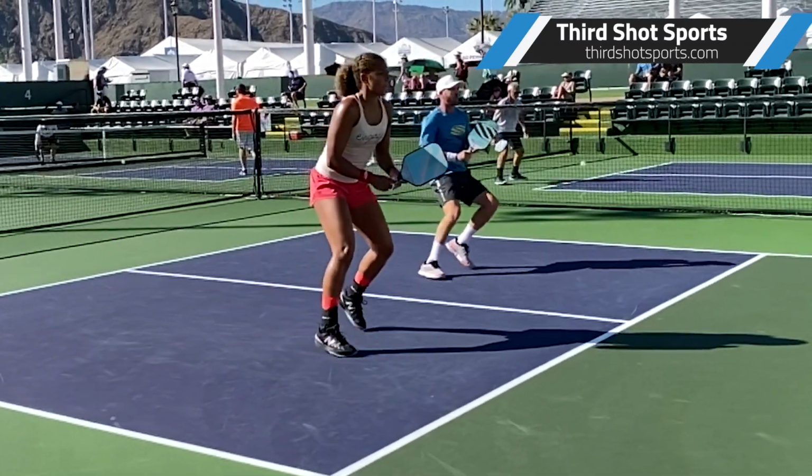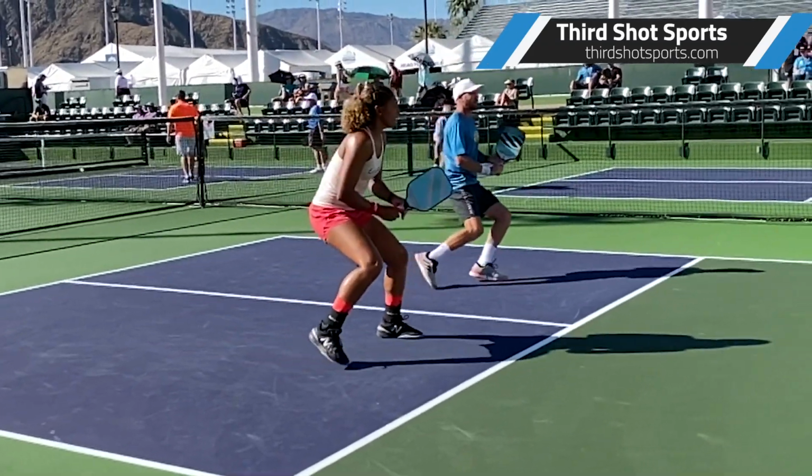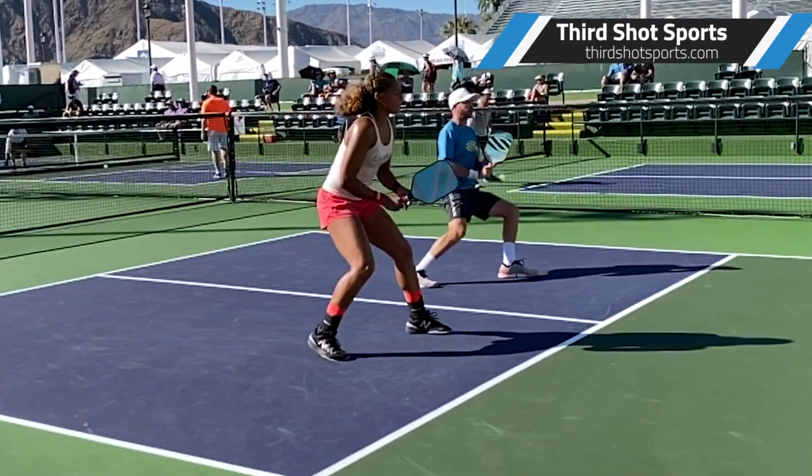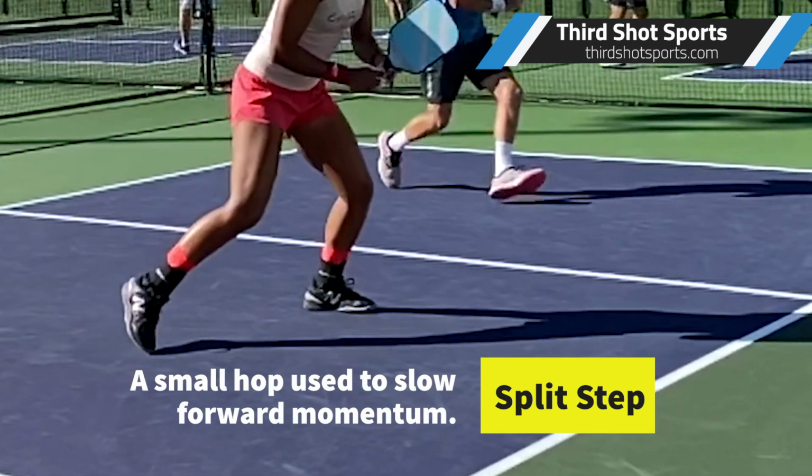She and Morgan Evans both identify that it was a pretty good drop, and so you see here that they start to move forward together. Look at the timing of the steps here, of the split step. Perfectly in unison.